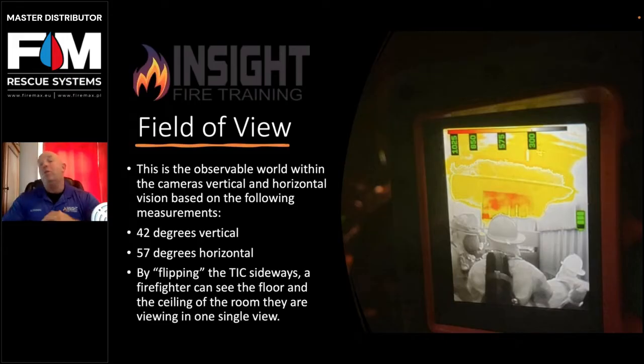Well, I'm no math magician, but this camera is 42 by 57. So 57 is bigger than 42. That's 15 more degrees if I turn that camera sideways, that allows me to see the floor and the ceiling in one view. That's called the gangster grip, or flipping the TIC sideways. This was found in a PowerPoint presentation from Carrollton Fire Rescue in Texas in 1999. This is not new. We just kind of put a little fancy phrase on it.